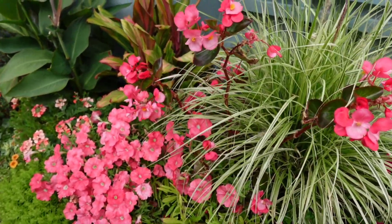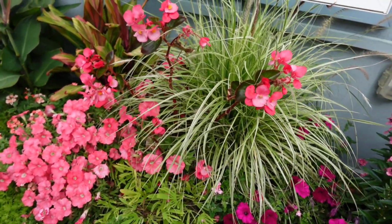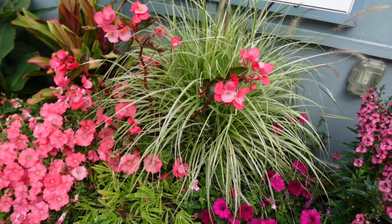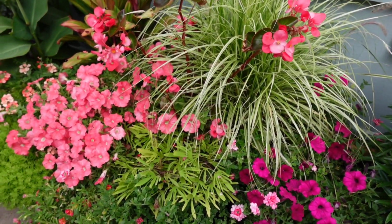We have another Surefire Rose Begonia. This one defoliated. It just has these long stems now. It probably just was too crowded in here. It was sort of an impulse to plant this many plants in one container.